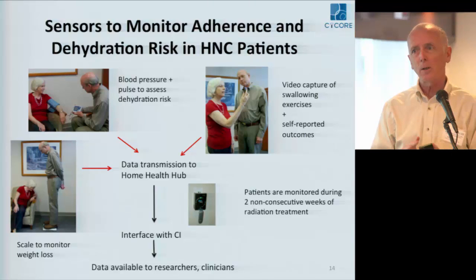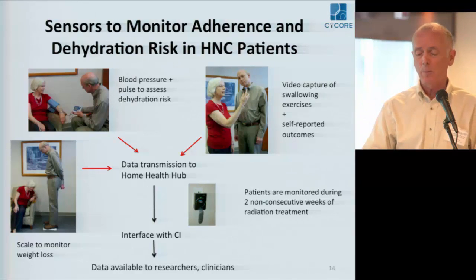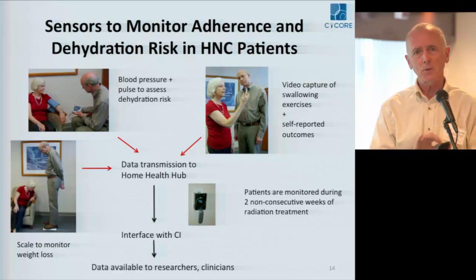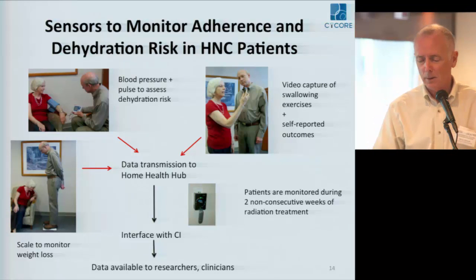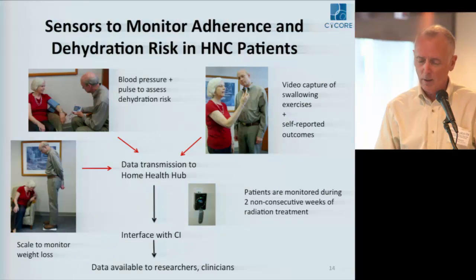Video capture of swallowing exercises. One thing they wanted to do was actually get exercises and understand the fidelity with which people were doing their exercises, and also self-reported outcome that could be entered into the phone. All of these things essentially brought up into the hub or via a cellular network, and then into the interfaces that I showed you a moment ago for the researchers.